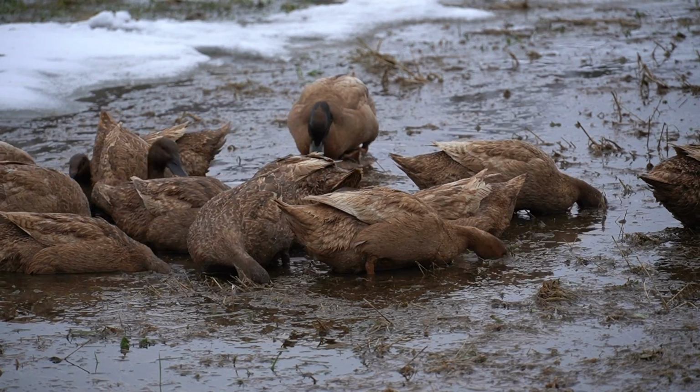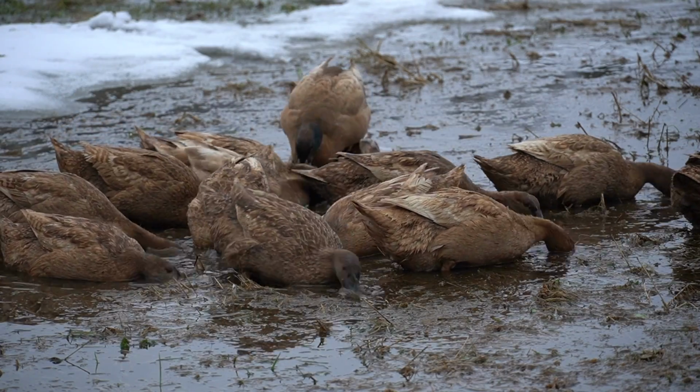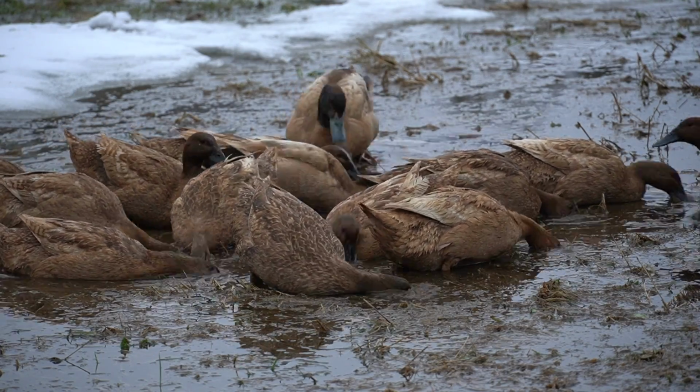Now I know the ducks are enjoying themselves right now, but because of all the ice and snow, I can't put my electric poultry netting down to protect them from predators. And I've got to go run a couple errands off farm, so I'm going to need to bring them back up to the duck yard. So let's see how well I can herd them.